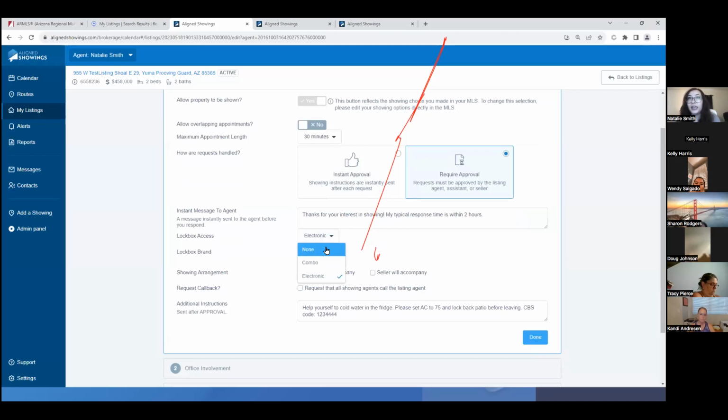Lockbox access. So this is where you can indicate, there's no lockbox on it. I'm going to be there and open the property. Maybe the seller is going to be there, or you can say, hey, there's going to be a super lockbox, and etc. Showing arrangement. Maybe the seller is going to walk you around, and who knows, maybe they're going to be lurking over your shoulder, but this is just kind of a disclosure disclaimer to say, hey, I'm going to accompany, the seller is going to accompany if that's your certain circumstance. You can also request a callback for the showing agent. Like I said, maybe like Bernice's door has a janky back door handle and they just want you to call before you access the property.